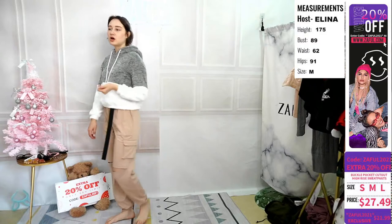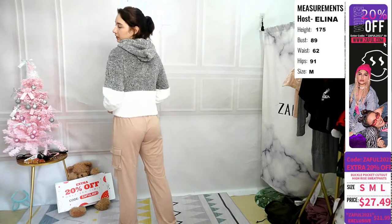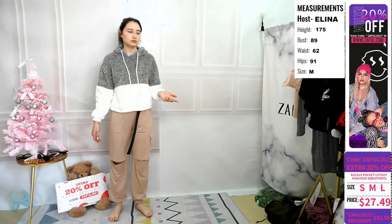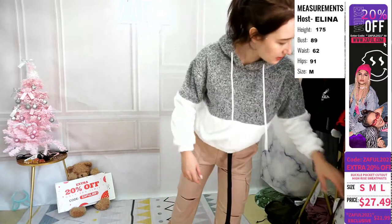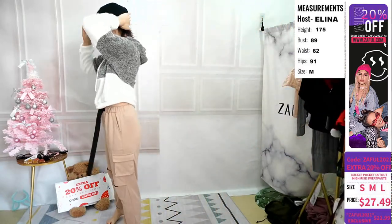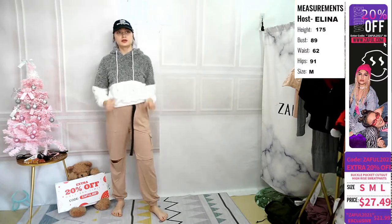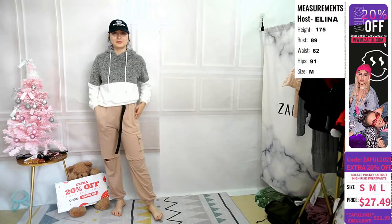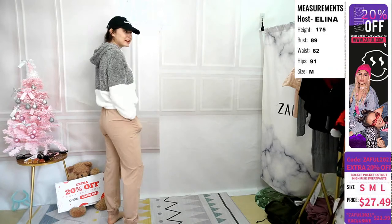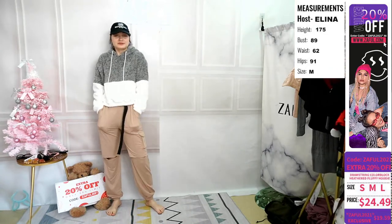$24.49 for this Zaful drawstring fluffy hoodie. And you can wear it with a cap. Let me try maybe something. I'm gonna try with it, same black one, and I'm ready to go play basketball. I don't know, just wear it. I feel just when I wear this kind of clothes, mix of clothes, I can do some sport.